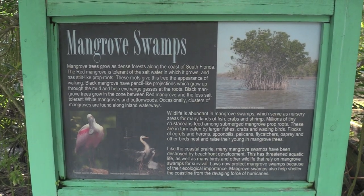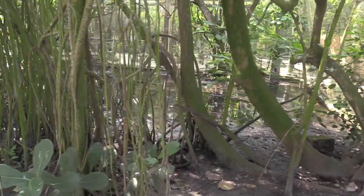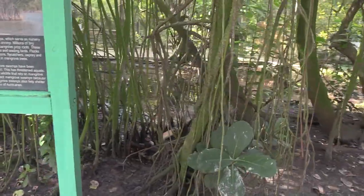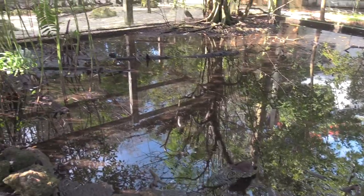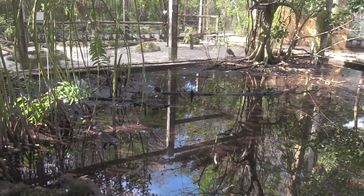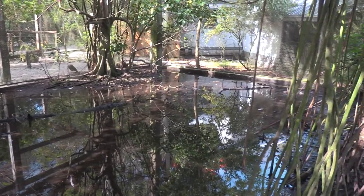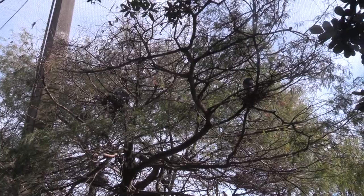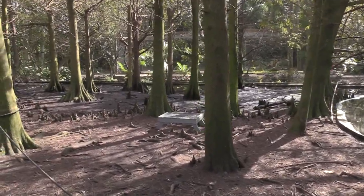Mangrove swamps. And that's exactly what this is, of course, a smaller version. Cute little bird. But yeah, this would be what it would be like, brackish water basically. A couple other birds up in nests. The additional cypress swamp.